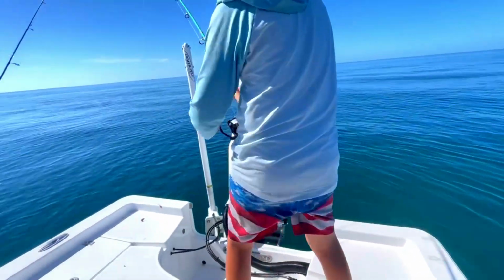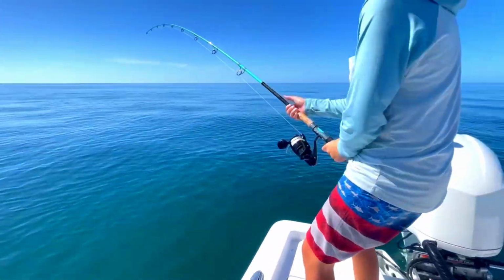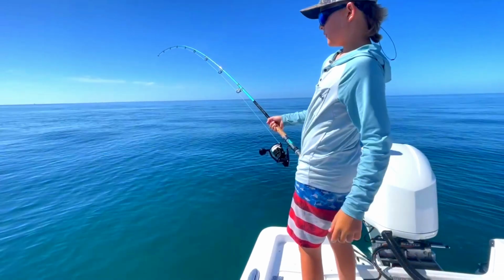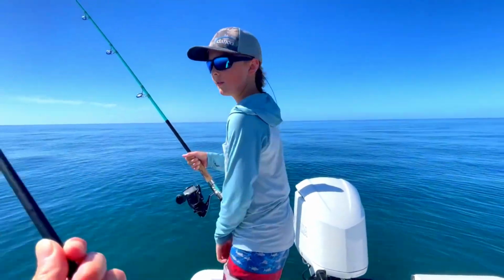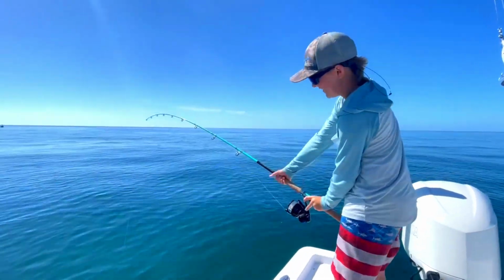Go around, I'll move the rod. Watch this rod. What are you doing, son? Need one more rod holder on this boat. Babe, we have like 15. I am a rod holder.